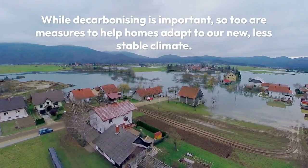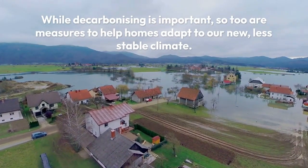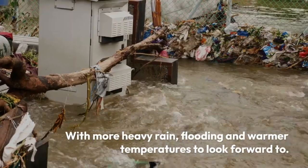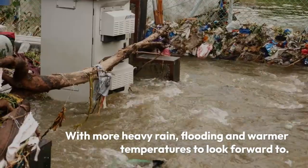While decarbonizing is important, so too are measures to help homes adapt to our new, less stable climate, with more heavy rain, flooding and warmer temperatures to look forward to.